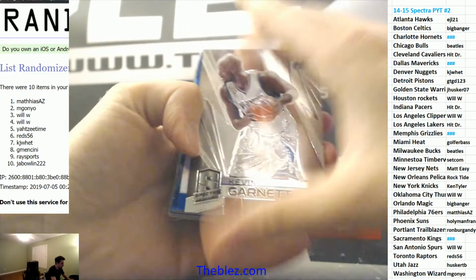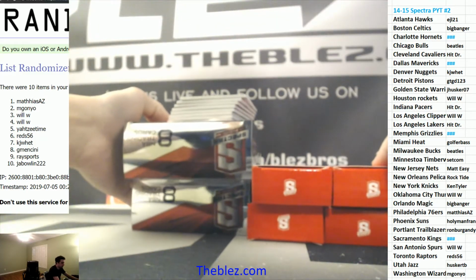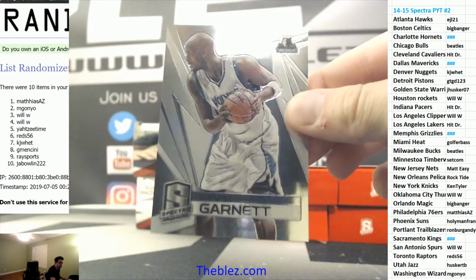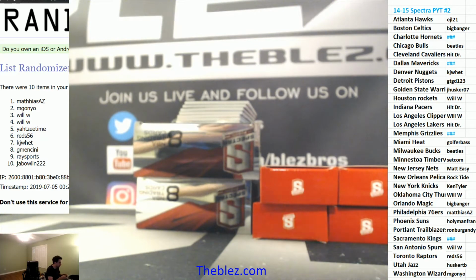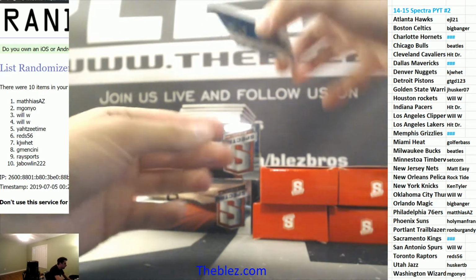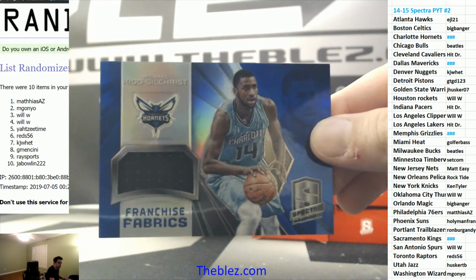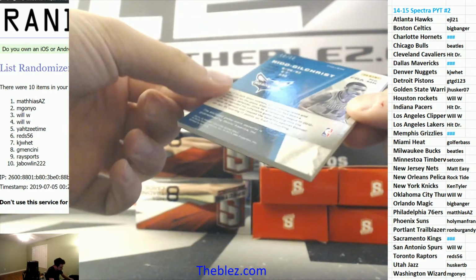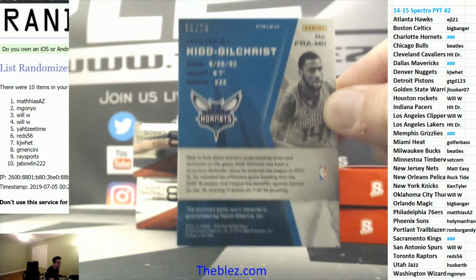The guess was Kevin Garnett. That was the guess. The base of KG. That's the 75. Jersey piece of Kid Gilchrist for the Hornets. That's a serial team. The 9 gets it. 19 of 25.